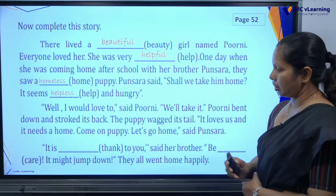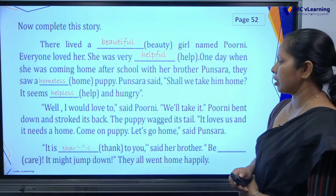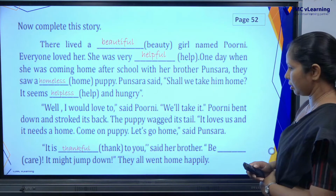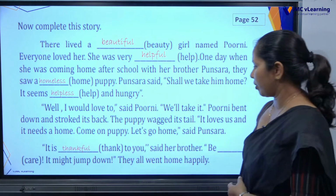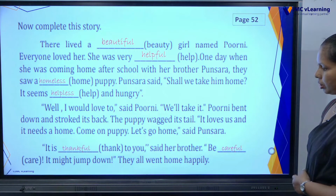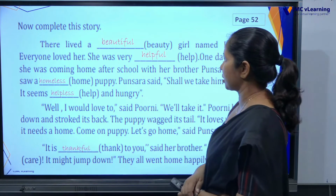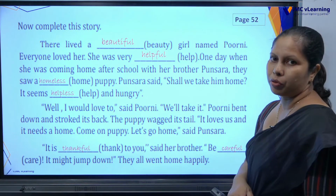It is, they have given the word thank. So we can use the suffix full and use the word thankful. "It is thankful to you," said her brother. "Be careful. It might jump down." So we can write be careful. They all went home happily. So this is how we can use the suffixes and complete this story in a meaningful way.